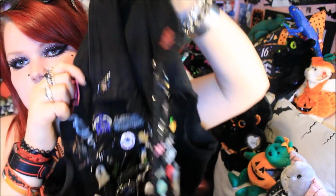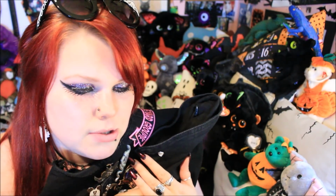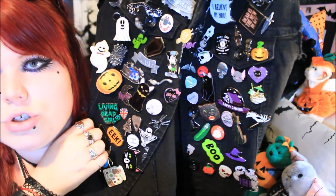I'm really unsure what to do with it, just because it's getting so full and so heavy, and I just don't feel like you can appreciate all the pins on it anymore. So I'm considering making a pin board. I've got a pin board already, but whether or not I should clear my pin board off and have it just for pins, I just don't know. Or maybe I should just have my jacket on show rather than clothing, but as I said, I don't want to retire it.